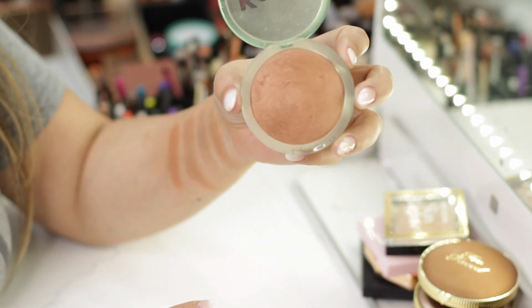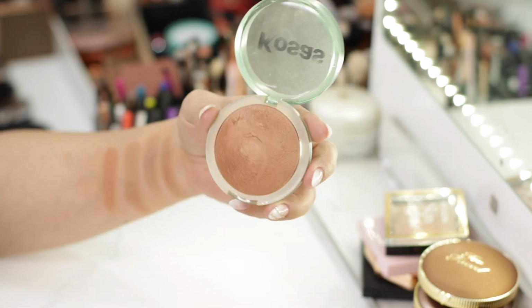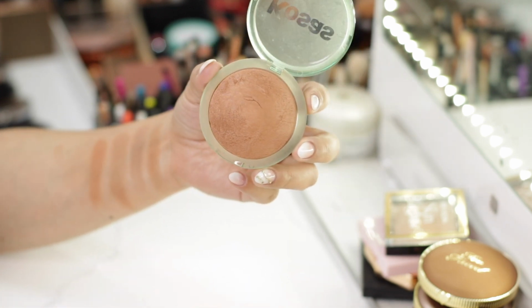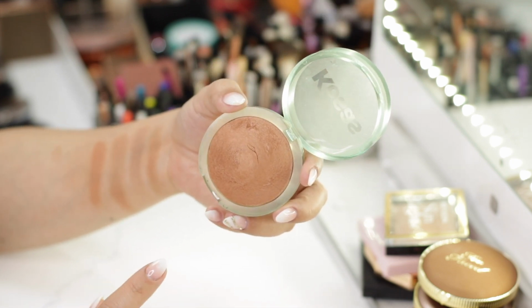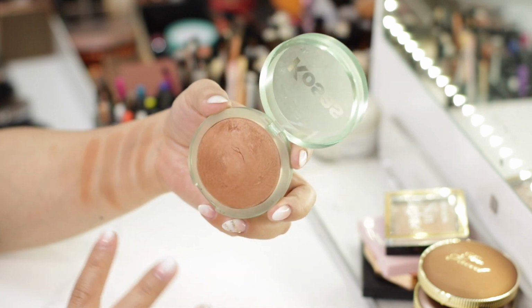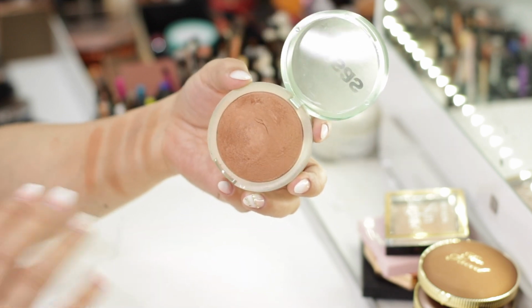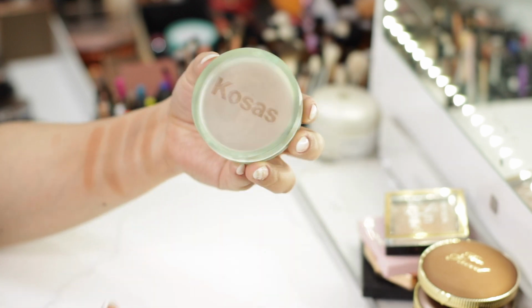The only thing is that this bronzer smells kind of funny. I don't know, like they have a scent to it. The scent doesn't linger whatsoever, but it does smell kind of funny. If you have tried this, please let me know. What do you think it smells like? Because I can never describe the scent. I just know that there is one. Overall, it's a really, really good bronzer, and I would definitely recommend.